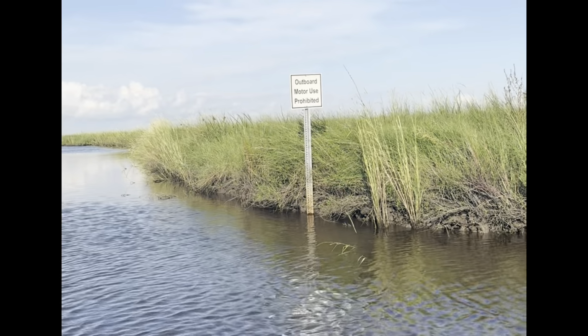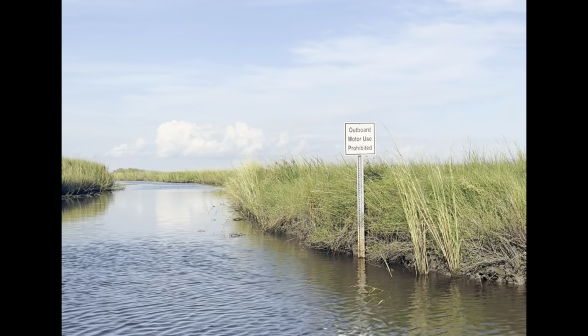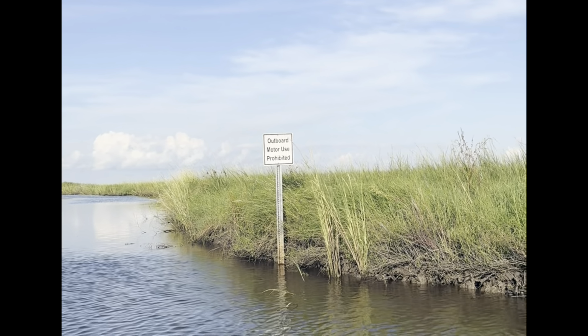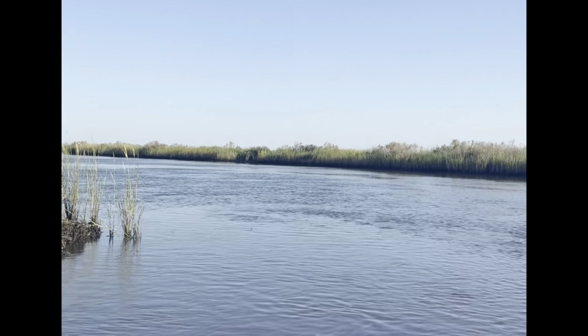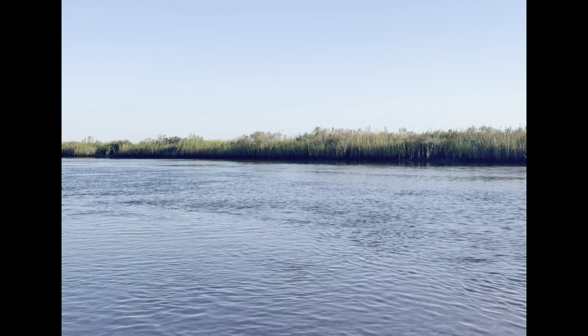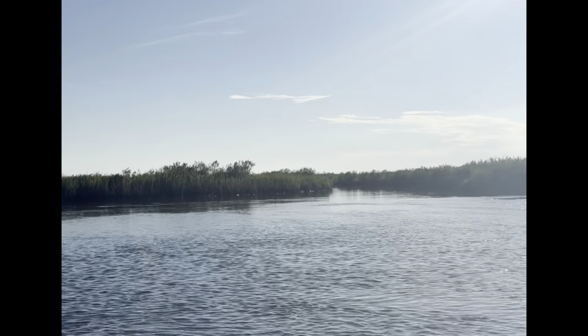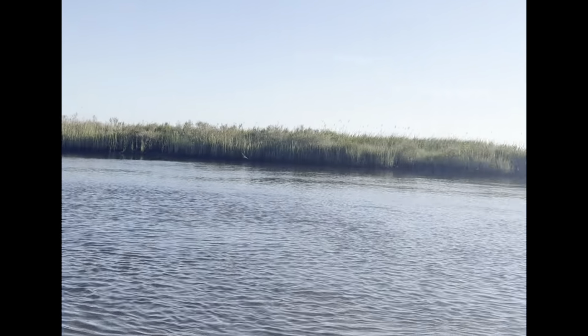A very cool place to fish, this West Cove boat ramp out off of Big Lake and Lake Charles, Calcasieu Lake. You don't see that too often. Outboard motor use prohibited. So it's a great place for kayaks and canoes. The bayou I just showed you heads north, and then over here across the main canal, there are two bayous that head south. And you can do some really good marsh fishing.